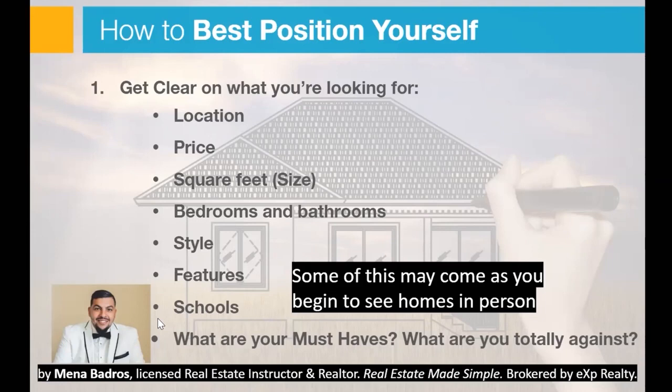I think two important questions to always have in mind are, what are your must-haves and what are you totally against? This will allow you to eliminate homes before you even go see them. So if your must-have is 4 bedrooms, and you definitely need 4 bedrooms, there is no reason why you should go see 3 bedrooms. If you're totally against oil heating, for example, there is no reason why you should go see oil heating. Why go see something that you're not going to buy or not going to be interested in? It's a waste of your time.